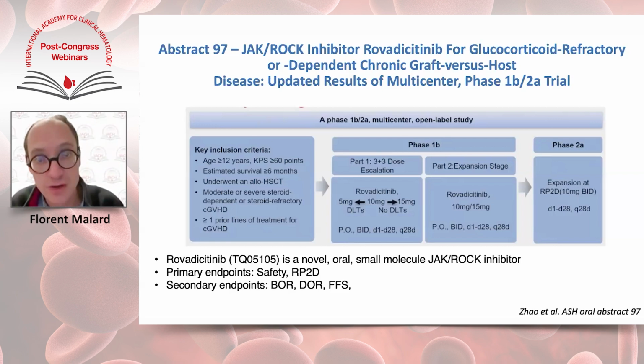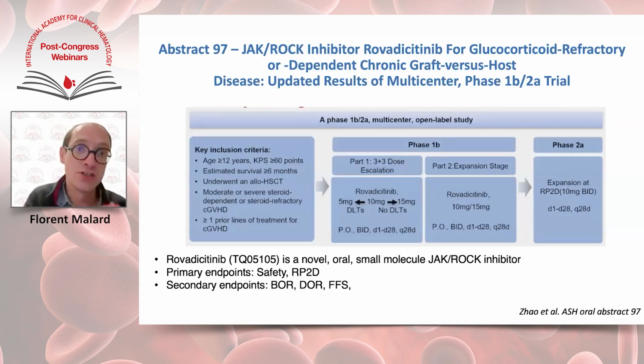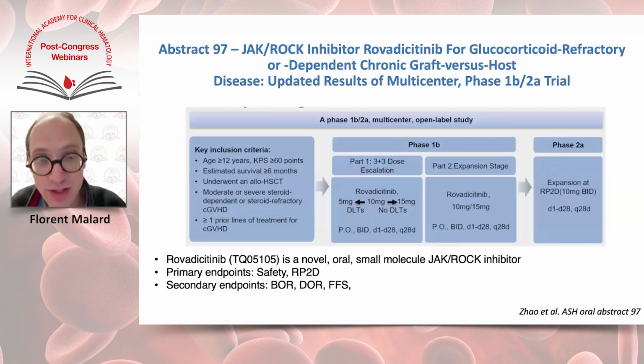country in Europe. And in the study presented by the Chinese team, Zhao and colleagues, it was very exciting because they have a new treatment that combined JAK and ROCK inhibition. It was rovadicitinib, used in steroid-refractory or dependent chronic graft-versus-host disease. So it was a multicenter phase 1b/2a study.